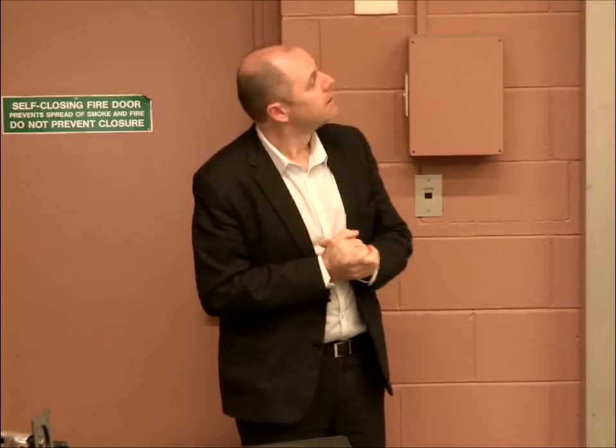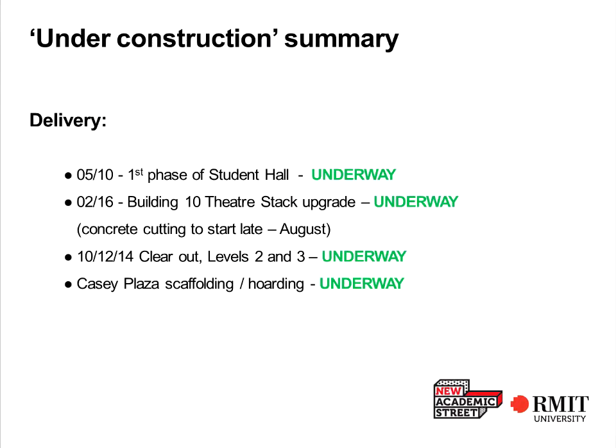So in terms of where we're up to now, we've started work down in building 8 level 4, so you would have seen a hoarding go up there, and they're busy working after hours on that. So again, we're monitoring the impact on the library on a regular basis. We delivered the RUSU tenancy on Monday over to RUSU Real Food, so they're going to start serving coffee from there, I think from next week.